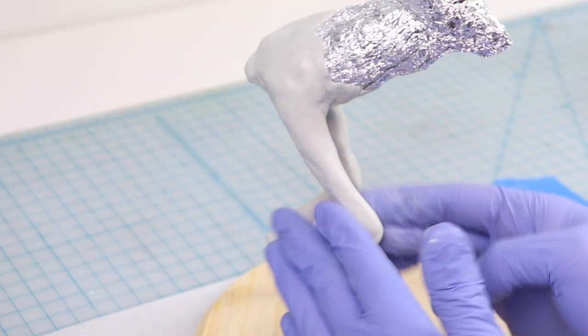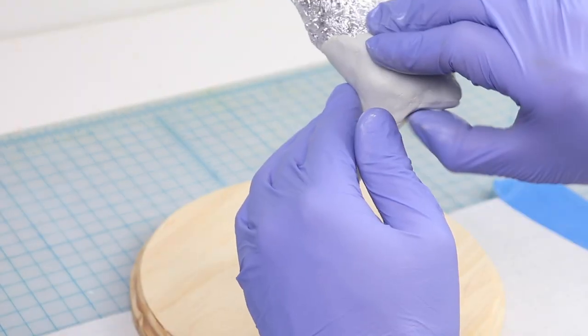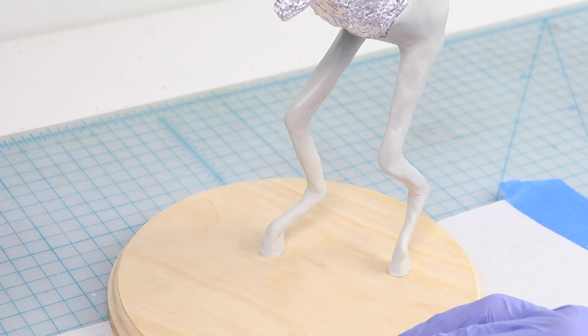So I sensually caress the legs, smoothing out as much of the fingerprints as I can, and trying to ignore this milky discharge. And then I didn't know what to do for the butt, so I sort of did this lemon shape, I guess. Anyways, those are my legs.